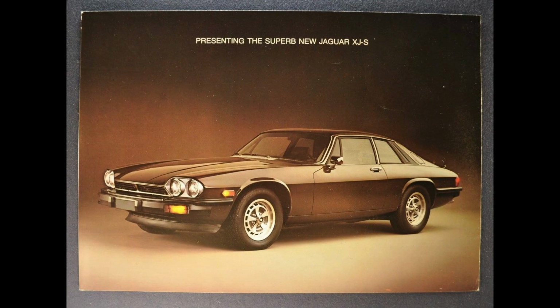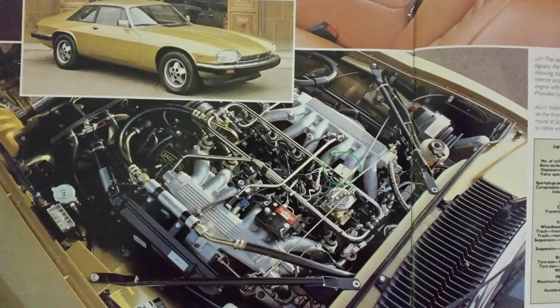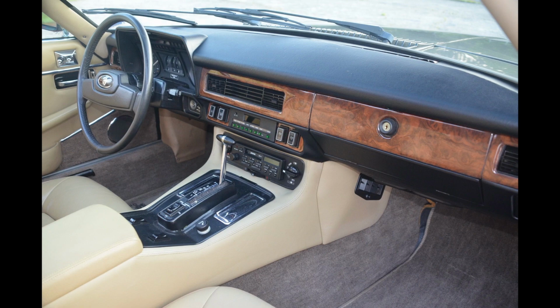The XJS was launched in 1975 to replace the aging E-Type. It stayed in production almost unchanged until 1996, going through several variations. In 1981, the V12 was redesigned with new H&E heads. The car got new bumpers and a more traditional interior.